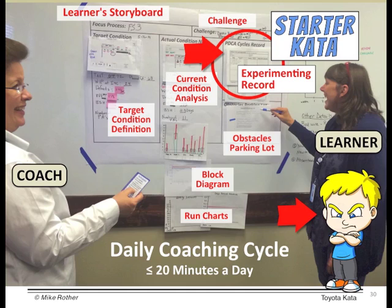So here's a coach and learner in a coaching cycle. They're all happy, smiling. I like to pick pictures where everybody's happy doing kata. Maybe I should stop doing that. Here's a picture of a coach and learner punching each other, right? Wow, they're learning, man. I want to go benchmark that company. So they're smiling, but she's practicing.